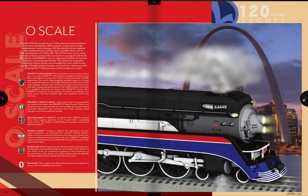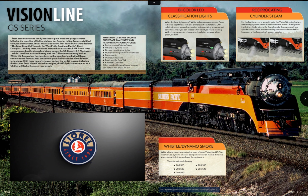And the big news for this catalog is, of course, the Vision Line GS series, and these engines look really cool. They're going to have a new feature, which is the reciprocating cylinder steam. Really looking forward to seeing that in person. I am highly considering getting one of these engines. I'm just not sure if I am or which one I'm going to choose if I do get one. But I have a funny feeling I may end up with one. Just really want to see that feature on the Pittsburgh Industrial Railroad for sure.